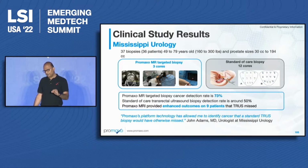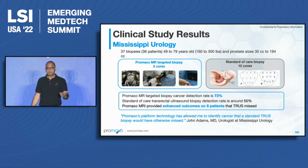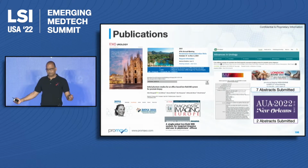And out of these 36 patients, 9 patients were found to have cancer exclusively on MRI. What that does is, when physicians can detect cancer, it gives them more options for treatment or active surveillance and many other things that aren't options if disease is detected much later. And basically, a lot of data is available in the public domain in the form of publications as well.